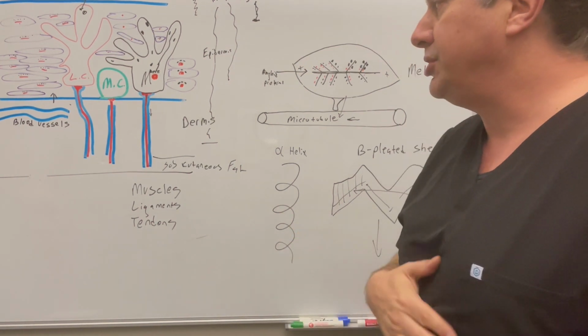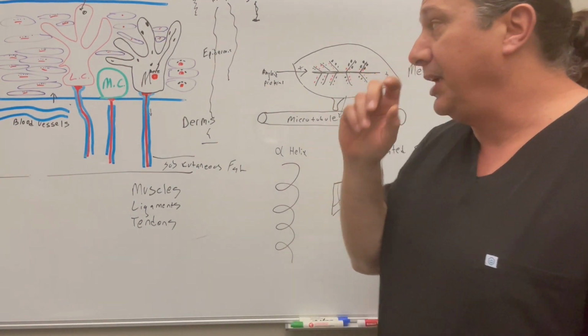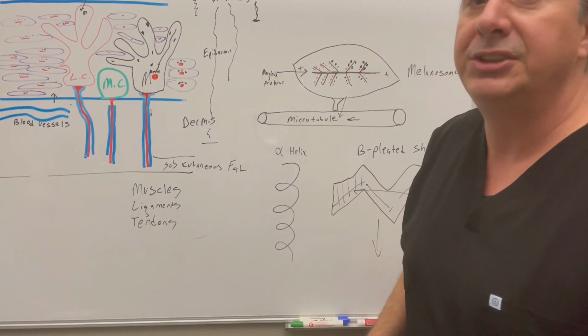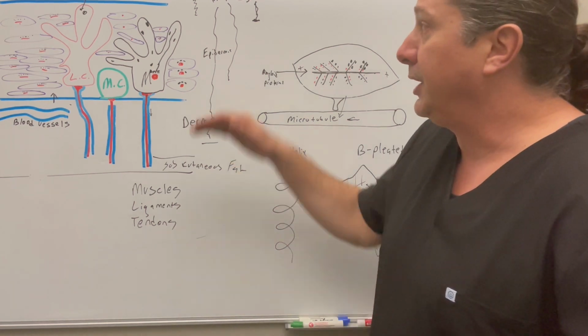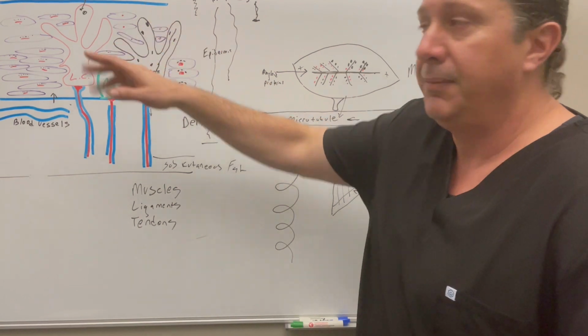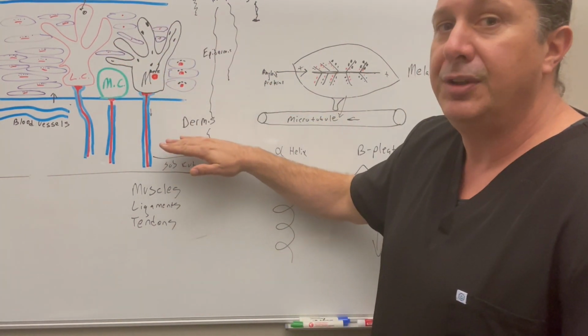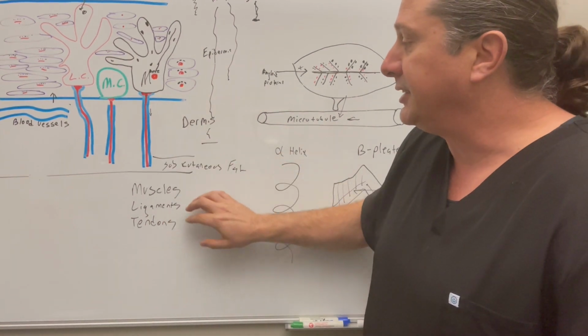And when you get further into the infrareds, it starts getting more complicated and less uniform because of the interactions those have with water. So you get a deep penetration, then all of a sudden it's very superficial, but that's not important for our topic. Either way, none of these different lasers are going to be penetrating as deep as muscles, ligaments and tendons.